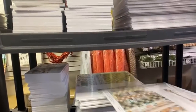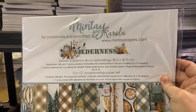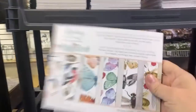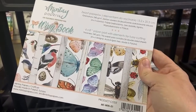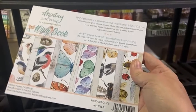Oh, this is one of my favorite Minte. Minte paper's 25% off, y'all. It will be Friday. This one's called Wilderness. It's incredible. Listen to me. Y'all need to trust me on this. These spring-looking books, you need to get them now, because I don't know if they'll discontinue them or bring out different ones. But at 25% off, these spring books, it's going to be spring before y'all know it.